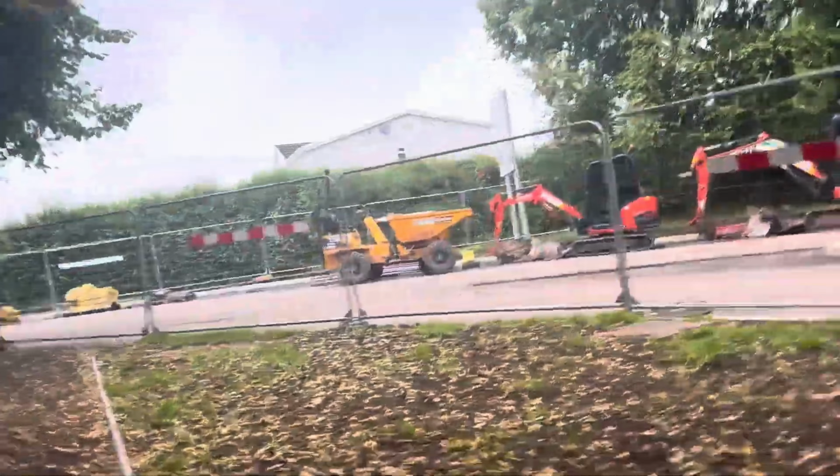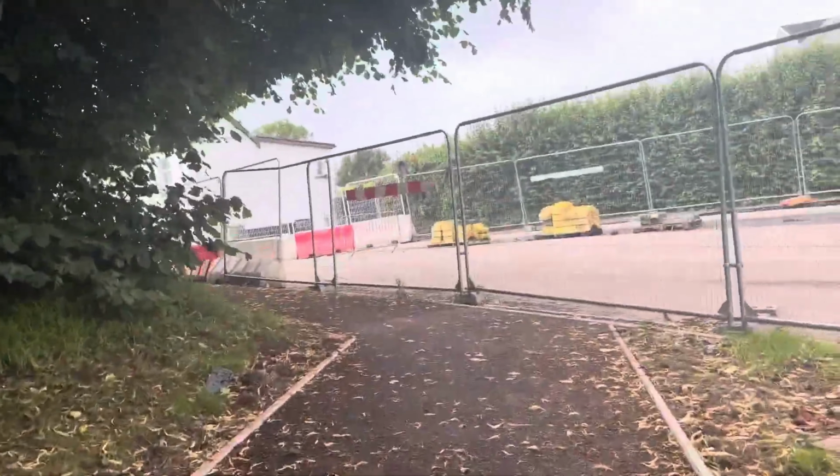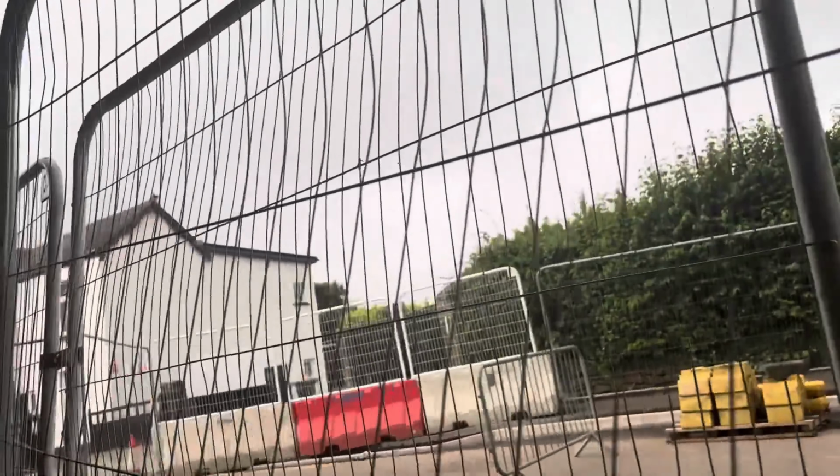Go to the other side so we can get a better look at the other side. It's a nice new place, really, isn't it? Let's go over here. So we're going to go to the other side. I still don't know when they're going to resurface that. I think what they're going to do is tarmac all that, like for the pathway.